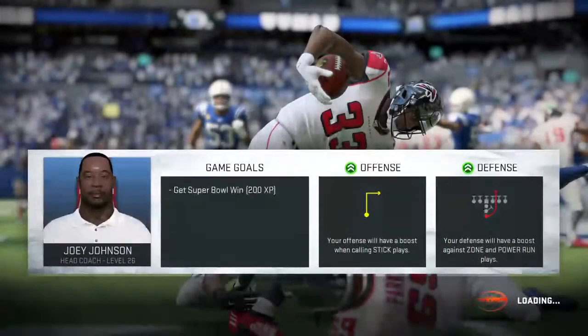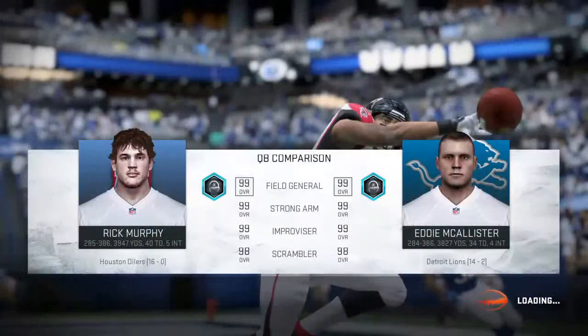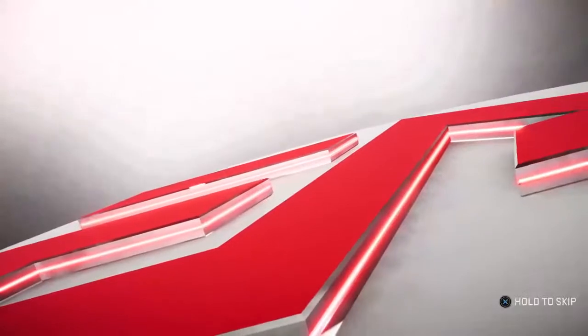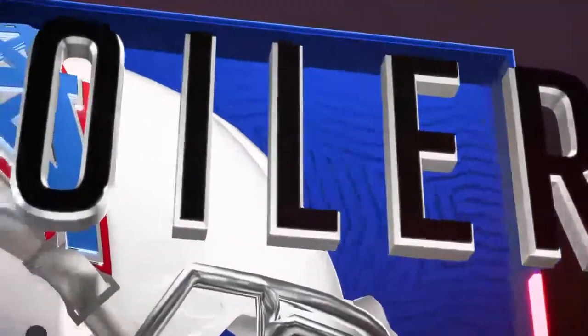Hello, everybody. I'm Jonathan Coachman, and this is Super Bowl Sunday on EA Sports. Coming up, we've got a good one on tap between the Houston Oilers and the Detroit Lions. Kickoff now just moments away. It is finally time to crown a champion, as I'll hand it over to the two men who will call the action, Brandon Godden and Charles Davis.